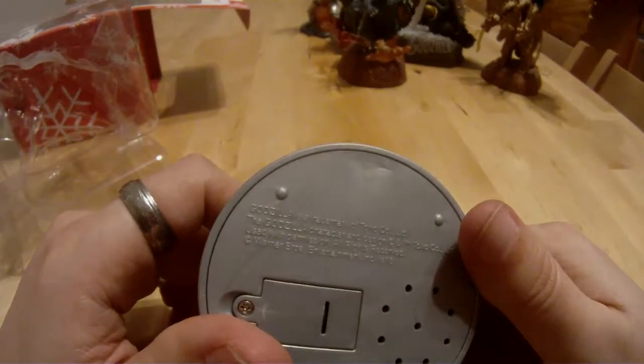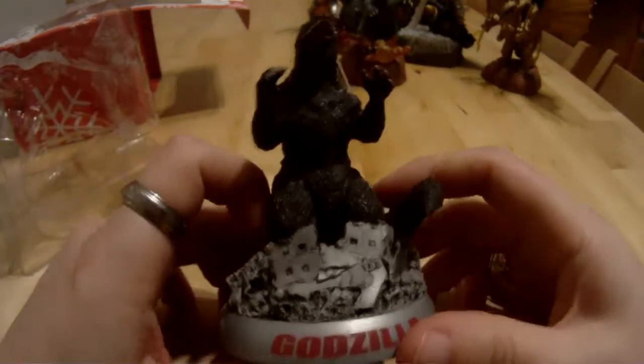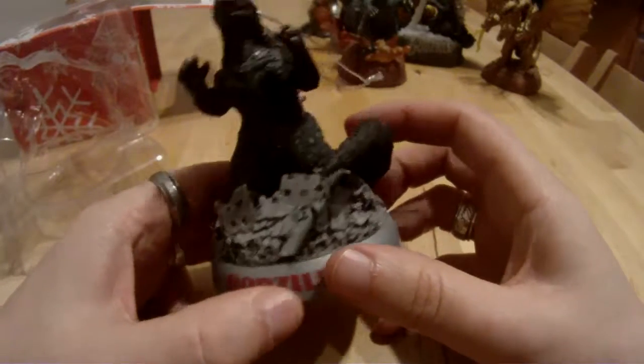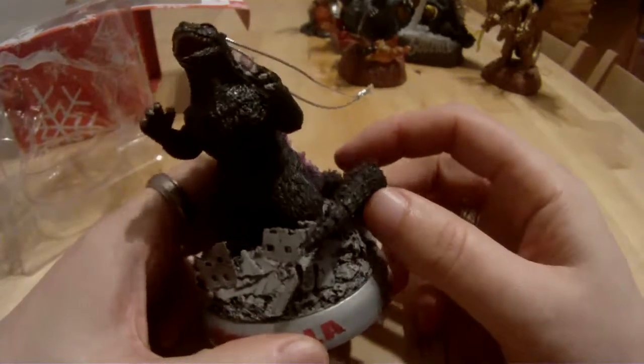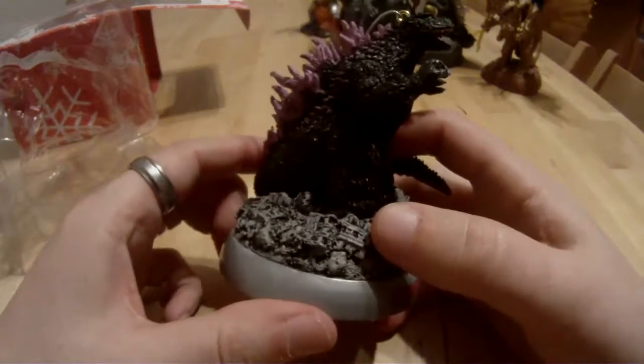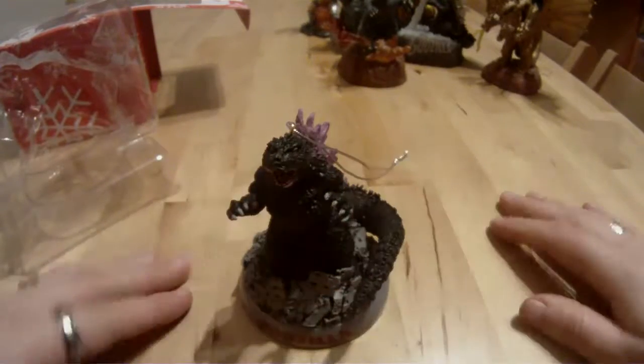I kind of bought this one on Reflex, and I'm thinking if I had seen it in person or seen a video of it in action, doing as little as it does, I probably would not have bothered with it. But there you go. That's this year's Godzilla ornament.